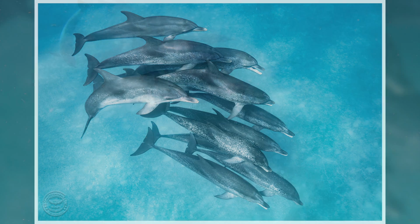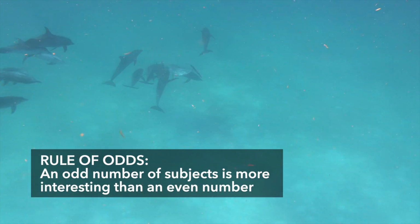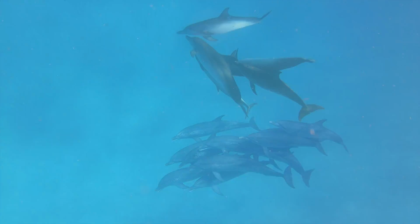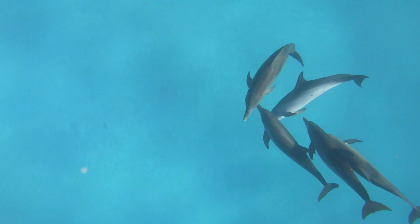One of the well-known rules of composition in photography is called the rule of odds. It states that when you photograph a group of subjects, framing an odd number is more interesting and visually appealing than an even number of subjects. Of course, this rule is broken all the time and for many reasons.